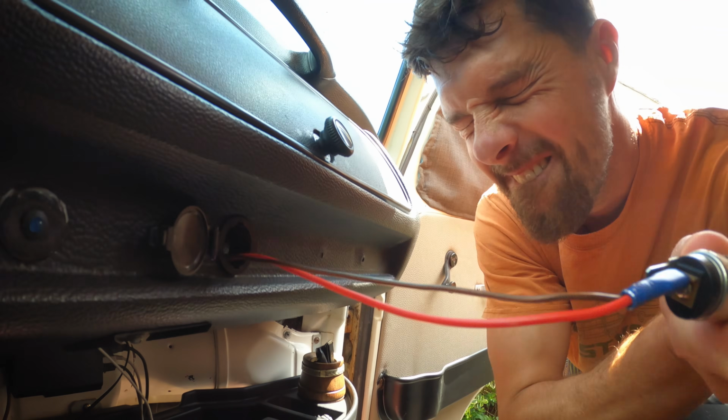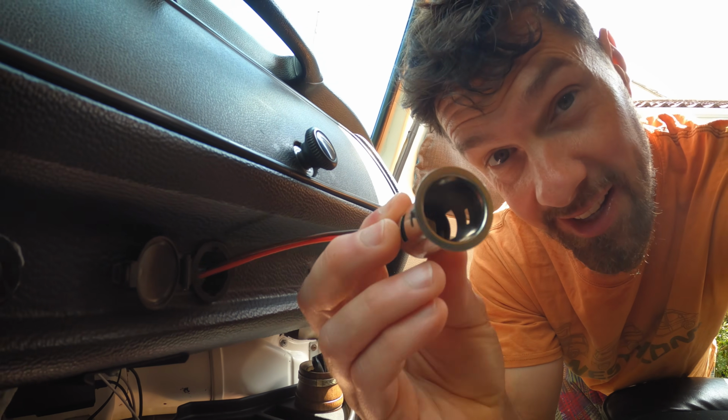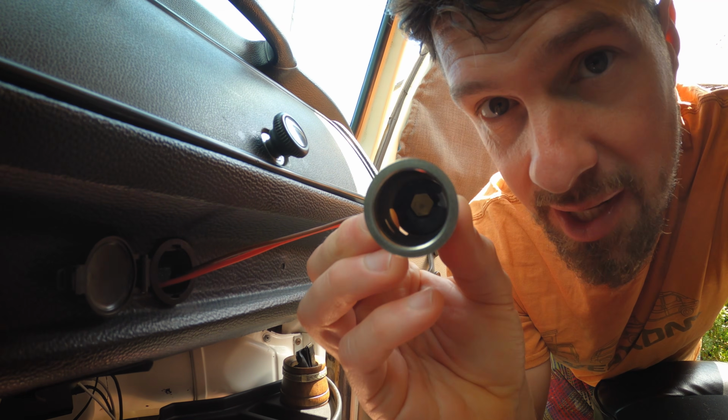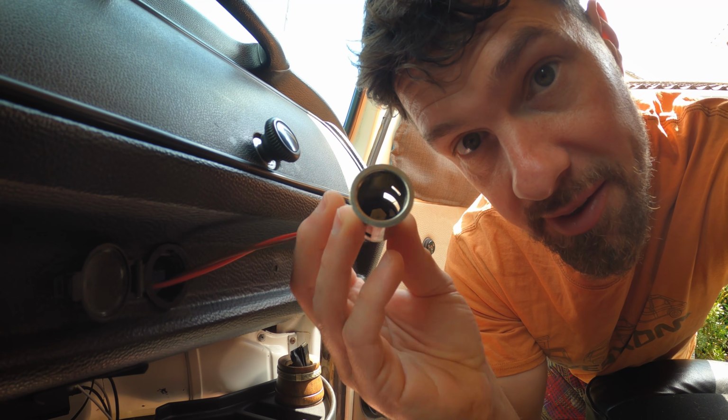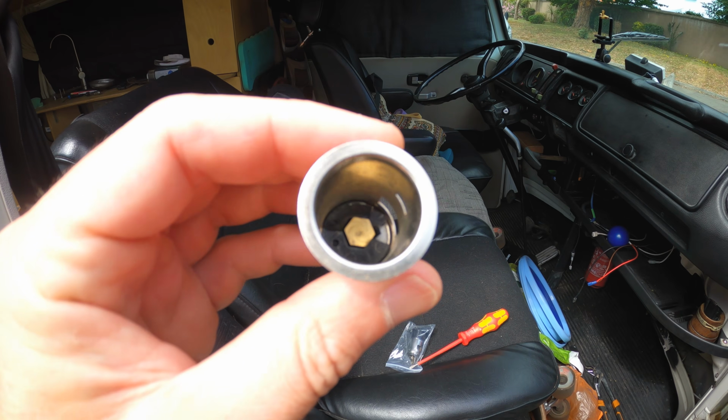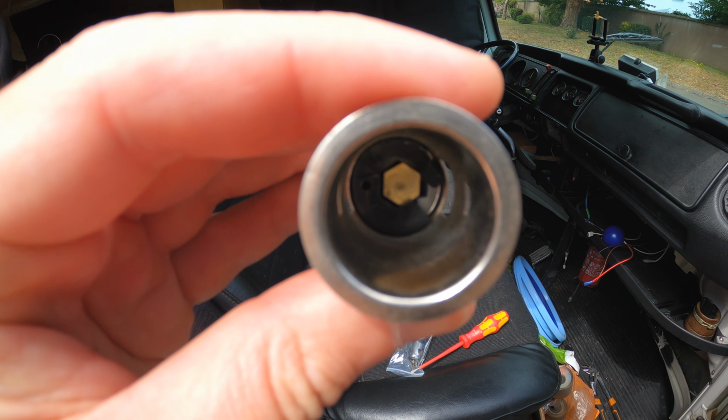12-volt socket. Dead. Actually melted because of all the charging of power stations. Now, I don't know whether that's because the socket's bad or the power station. I think probably the socket, to be fair, but time for a new one. Easy fix.